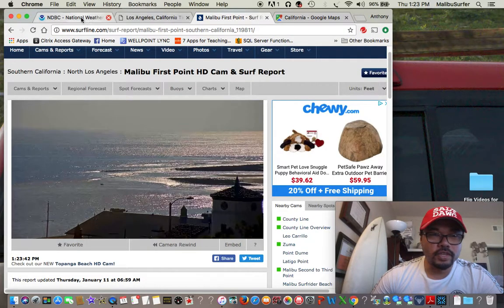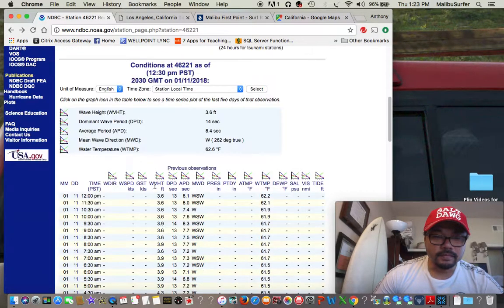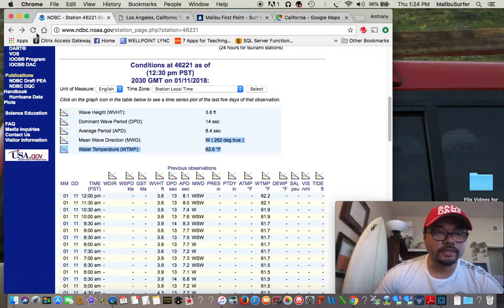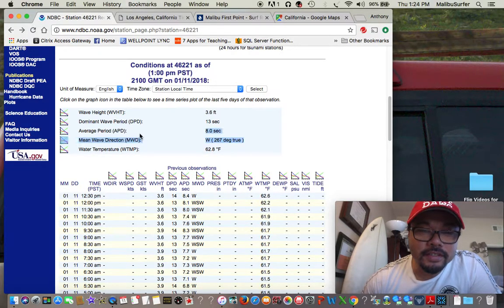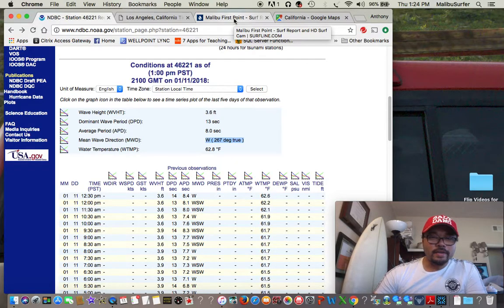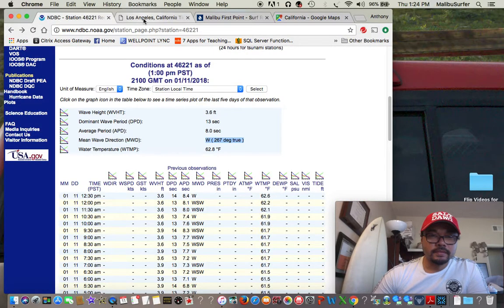Okay, so with this forecast, let's go back. 46221 reporting westerly, 262 degrees, 14 seconds. Let's refresh this, since the tide's coming up. Let's see if this has gone a little bit more westerly. The buoys do their best. Yes, it just did it. So west, 267 degrees. It's probably going to hit 270, so it could bypass Malibu a little bit. So Topanga might be a nice bet. Topanga, Venice, Santa Monica, El Porto. Those spots should be a really good bet for the swell.